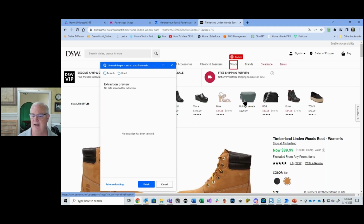So I can go in here, for example, and say, I want to grab just this now $89.99. Now, people are going to ask, could I just grab the 89 without the word now on it? Well, no, because this is in an HTML span, I've got to grab the whole span. But once I get it into Excel, I can extract out the price separate from the text. So I just click on this and I say, this is the one I want.